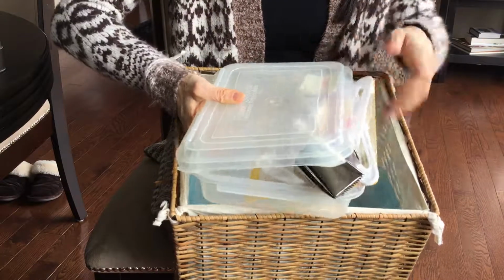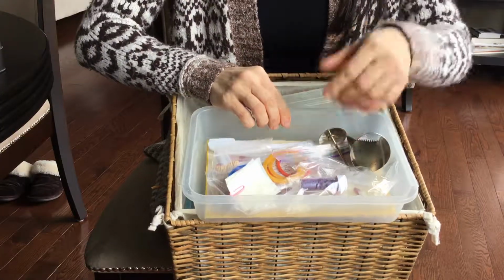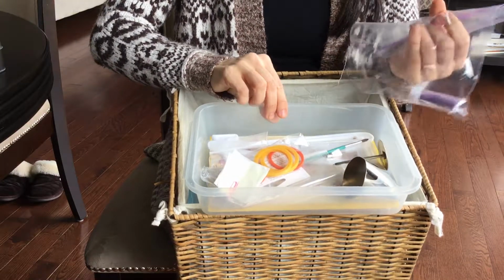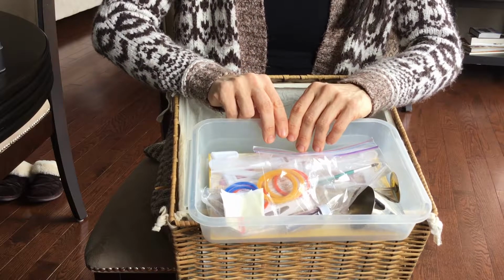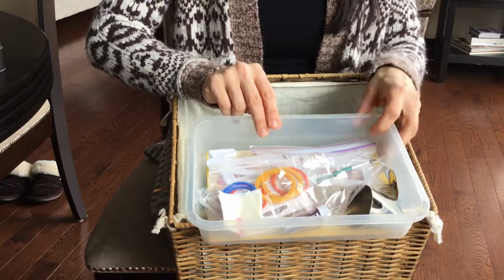And then in here, let's have some more very specific stuff for cake decorating and cupcake making. So this isn't stuff that I use very often, but I'm going to keep it because it comes in handy a couple times a year when I make a birthday cake or a cake for a special occasion.